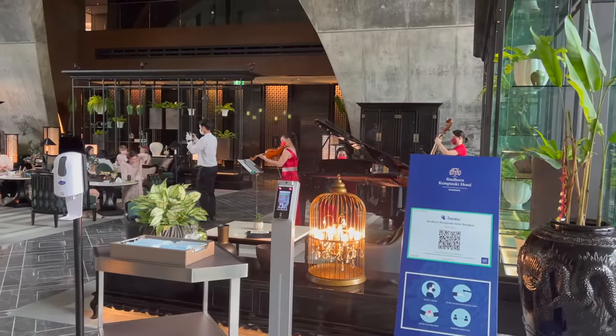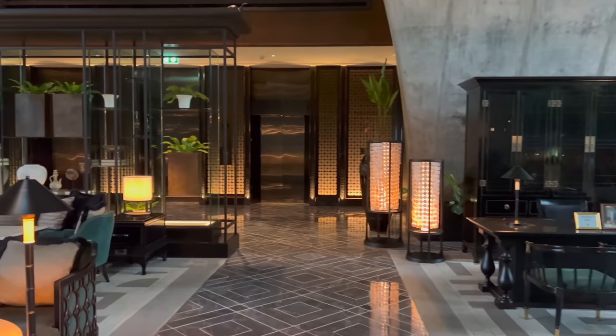One of the best parts about this space though are the acoustics, which perfectly host the trio which provide the perfect background music for your afternoon tea.